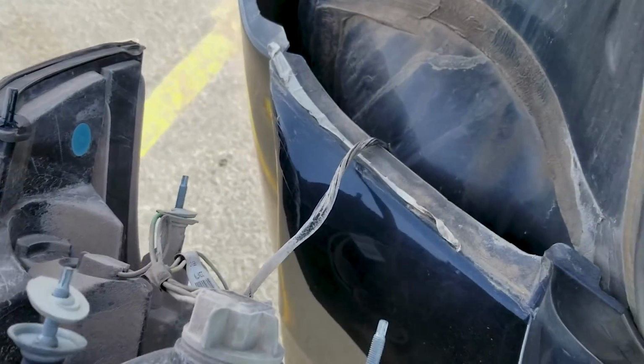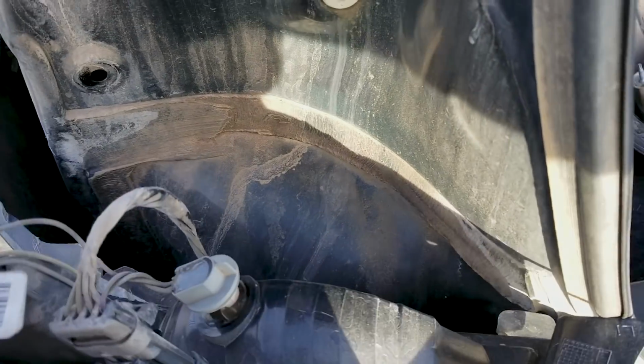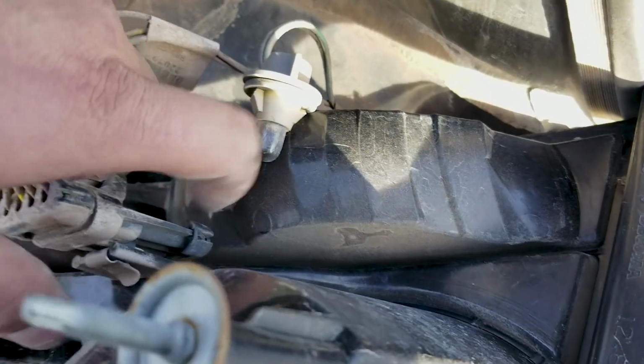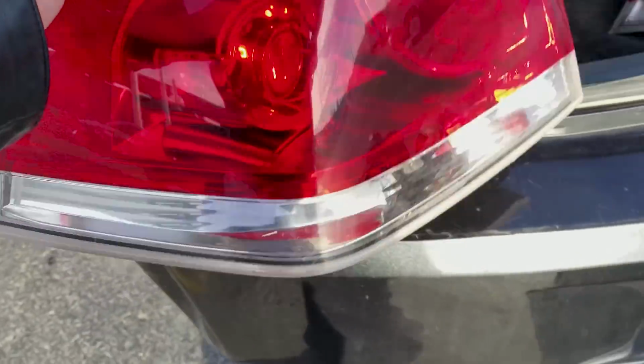Disconnect this, and what I'm going to do here is I already know these bulbs are good, so I don't want to risk putting bulbs in that are bad. So we're just going to take this broken assembly out, leave the lights hooked up. Alright, as you can see, we have a good light now.